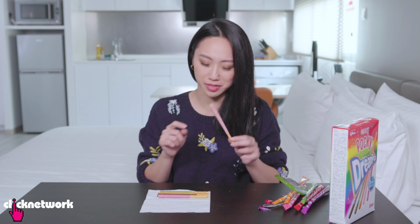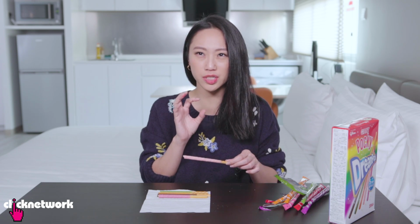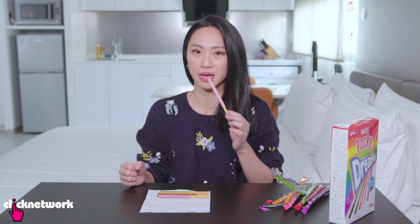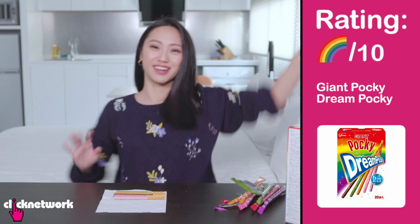The strawberry is really nice. It feels almost as though it's got some kind of strawberry puree or something. So it's not just super creamy, there's also a bit of tartness, but very slight, and extra fruitiness in that. This is like a rainbow. This is rainbows everywhere out of 10.